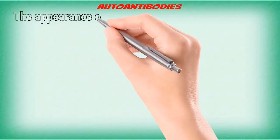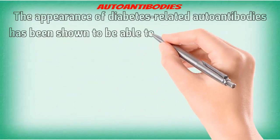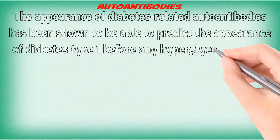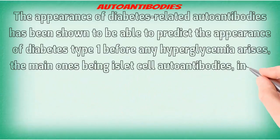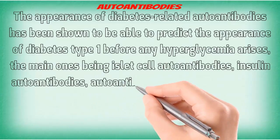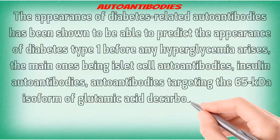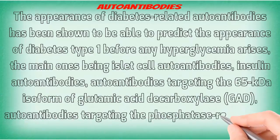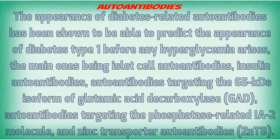Autoantibodies. The appearance of diabetes-related autoantibodies has been shown to be able to predict the appearance of diabetes type 1 before any hyperglycemia arises, the main ones being islet cell autoantibodies, insulin autoantibodies, autoantibodies targeting the 65-kDa isoform of glutamic acid decarboxylase, GAD, autoantibodies targeting the phosphatase-related IA2 molecule, and zinc transporter autoantibodies, ZnT8.